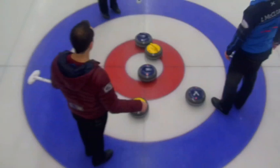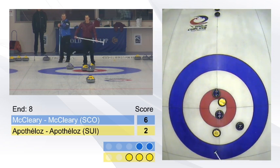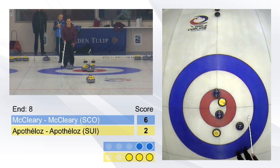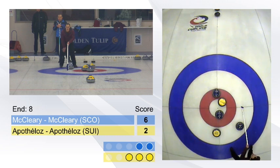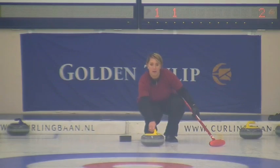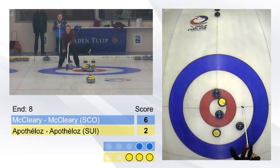It's not very likely to happen in mixed doubles, but it might happen. And in that case, there will be a draw shot. Normally, in WCF rules, there will be more extra ends, but for this event, a draw shot will suffice. And we want to keep control of the time. A lot of games, a lot of teams. I don't really expect it to happen, but you never know. You have a backup plan. For sure, always prepared.